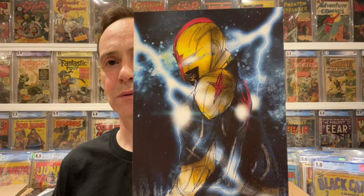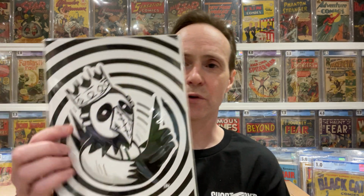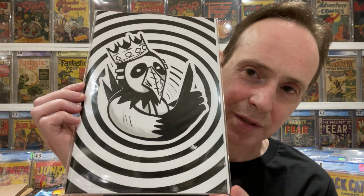And then we got another art print with Nova. It's kind of cool, a nice Nova print. And then we got some Virgin variant. Maybe on the back of it, does it say? No. Some Virgin variant. I have no idea what this is at all.